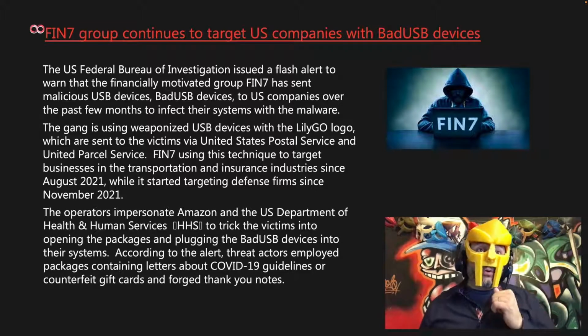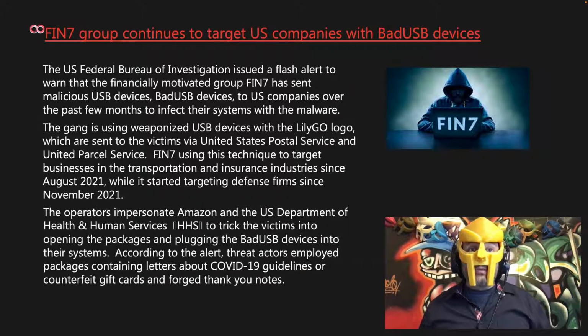The operators impersonate Amazon and the U.S. Department of Health and Human Services to trick the victims into opening the packages and plugging the bad USB devices into their systems. According to the alert, threat actors employed packages containing letters about COVID-19 guidelines or counterfeit gift cards and forged thank you notes.